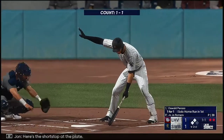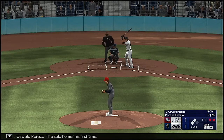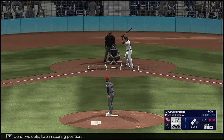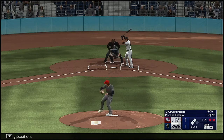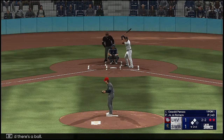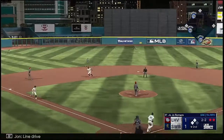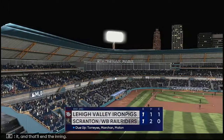Here's the shortstop at the plate. Oswald Peraza, the solo homer, his first time. Two outs, two in scoring position. And there's a ball. 2-2. At the belt and fires. Line drive. He's got it, and that'll end the inning.